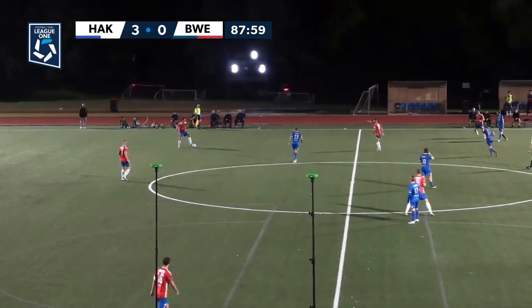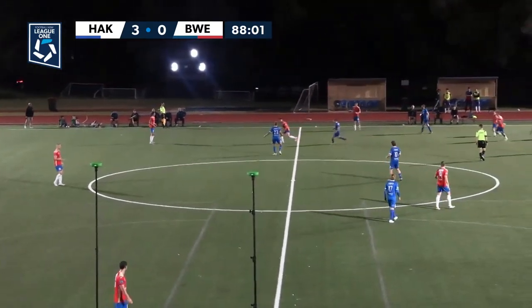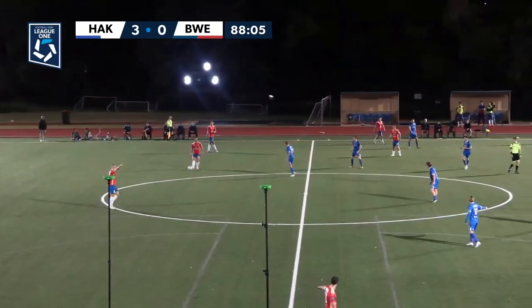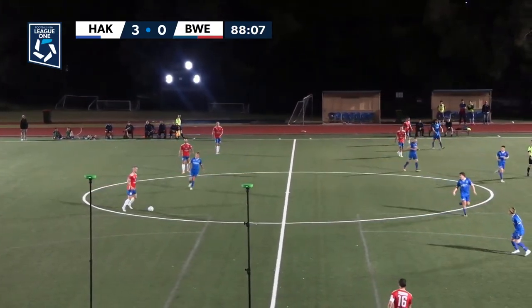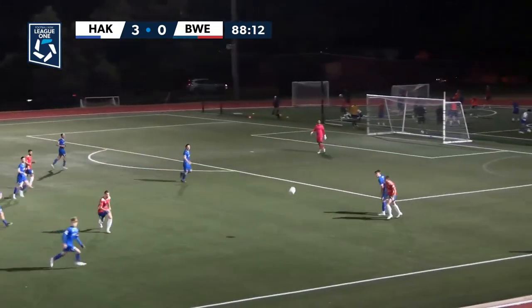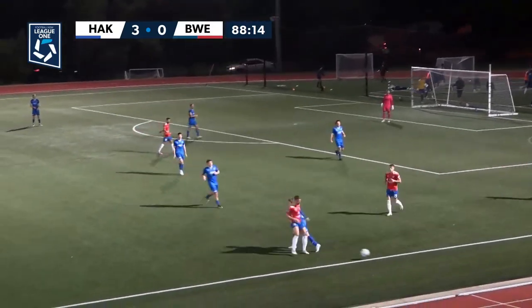The score was 2-0 at half time to Cal Sydney East FC as well. Pretty much controlled and dominated possession and the tempo of the game for the whole game.